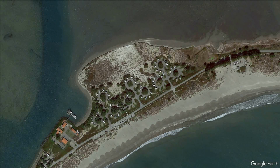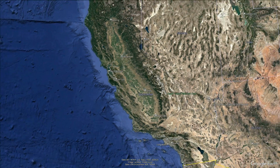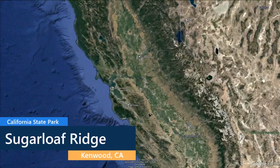Before we get to number 1, there were 2 honorable mentions that didn't quite make the list, but I still wanted to share them with you. The first is Sugarloaf State Park in Kenwood, California.